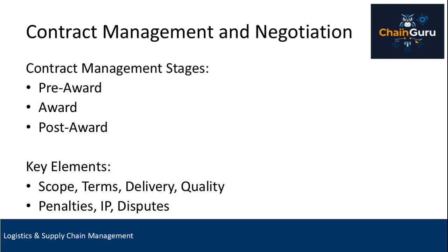And finally, dispute resolution mechanisms. Every contract should outline how conflicts will be handled, whether through arbitration, mediation, or litigation, so that if things go wrong, there's a clear process to resolve the issue.